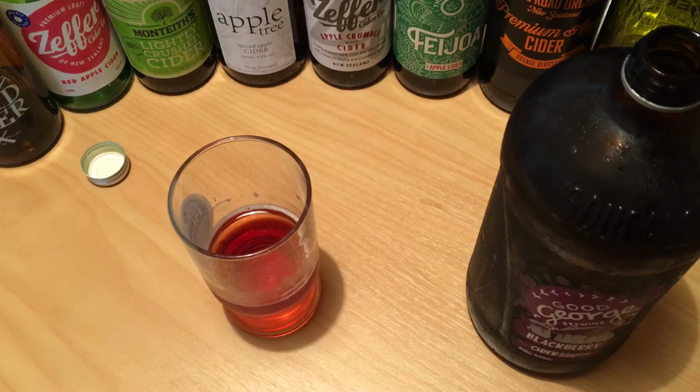There's no artificial aftertaste. It's just what you'd expect. If you like fermented apple juice, which is cider, and you like berries, then I struggle to see how you wouldn't like this. Highly recommended. I'd give it a 17 out of 20.